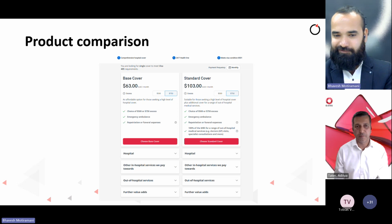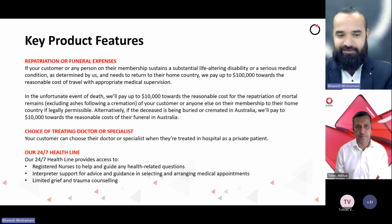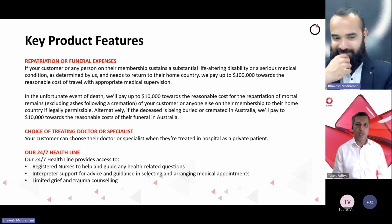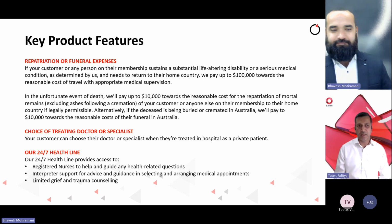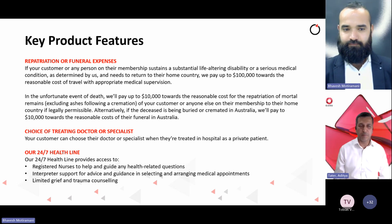Perfect. Thank you for explaining this comparison as well, Aditya. I'm sure our agents will be able to understand AIA better now. And maybe a quick brief of the product features which you guys provide. Sure. As I mentioned in the beginning, the biggest difference between non-working and working is the repatriation coverage.